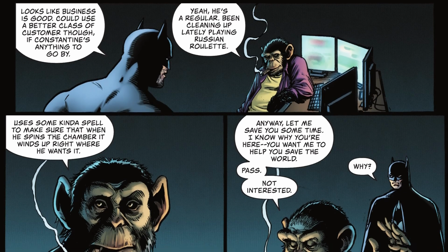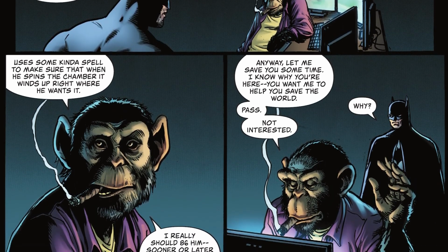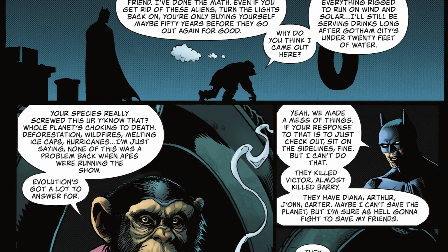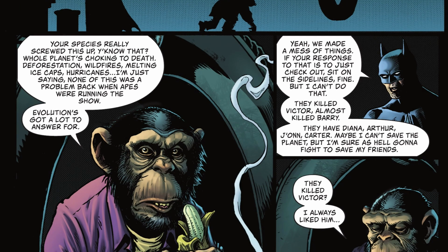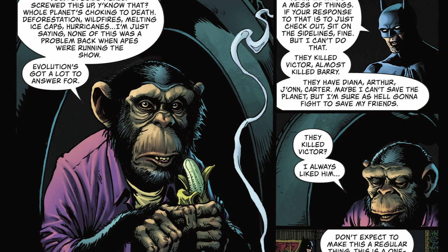The detective of course knows why Batman is there, but isn't interested in helping since the world is past saving, and he's actually up in the mountains since he knows the world is going to shit, regardless of humans or aliens, and at least up there he can survive the coming waves. He thinks that the humans really screwed up, and back when apes were running the show, they didn't have half as many problems as they do now.